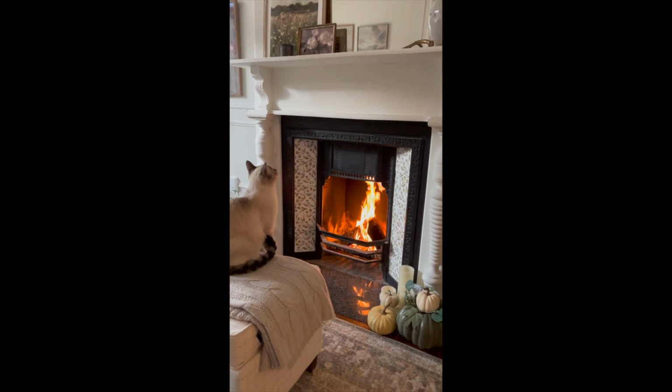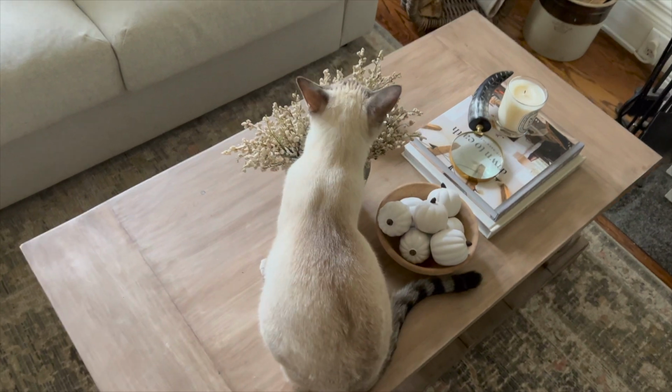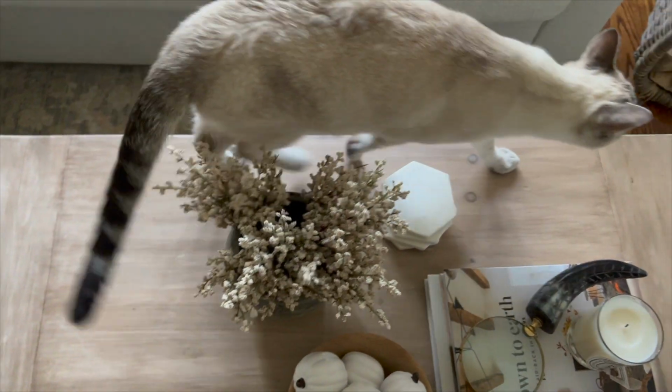This little devil is eating everything. These aren't even like dried florals. This is just like plastic. So that's not ideal.